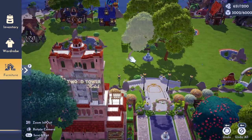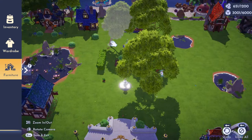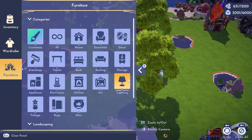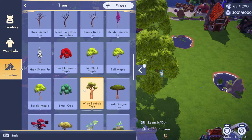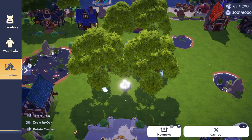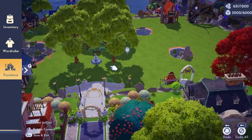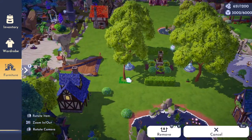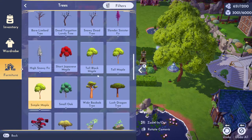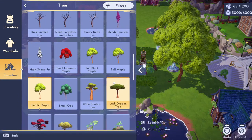I don't want this one to be a curved tree. Wait, did it not save earlier? You know how it does that. Because I definitely didn't have curved trees. I kept resetting until I didn't have a curved tree, and then it put my curved trees back. We're going to have issues if the game decides to do that today, because that's going to make it hard to decorate.